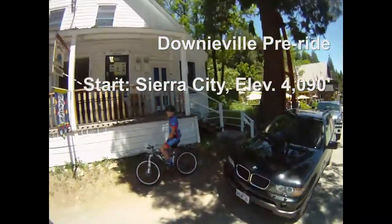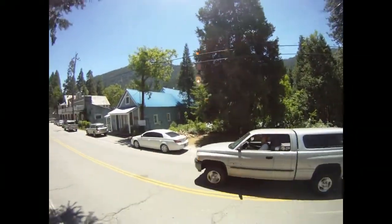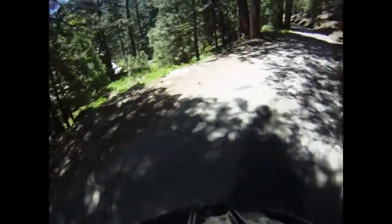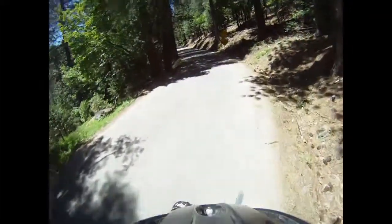Okay, we're at the start in Sierra City. Okay, we're at the start of the cross-country course in Sierra City. Just starting to climb up.